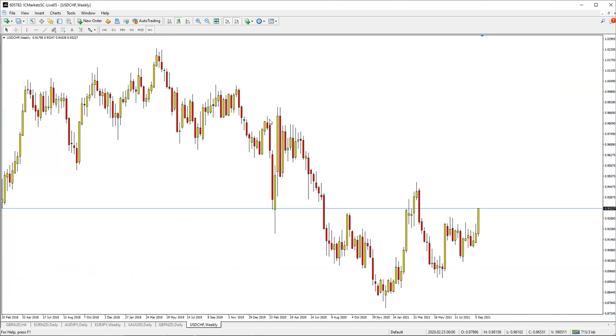I'm looking at the daily. I thought we'd just be looking at it if it can come back to that supply zone. Are you going to look for a sell? Sure. Looking for a sell, is it? Yeah.